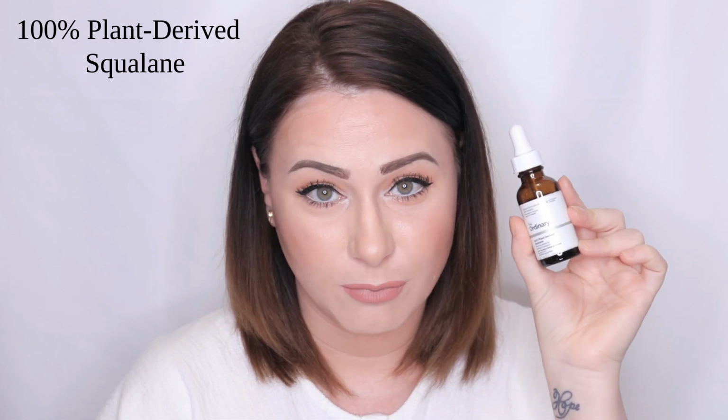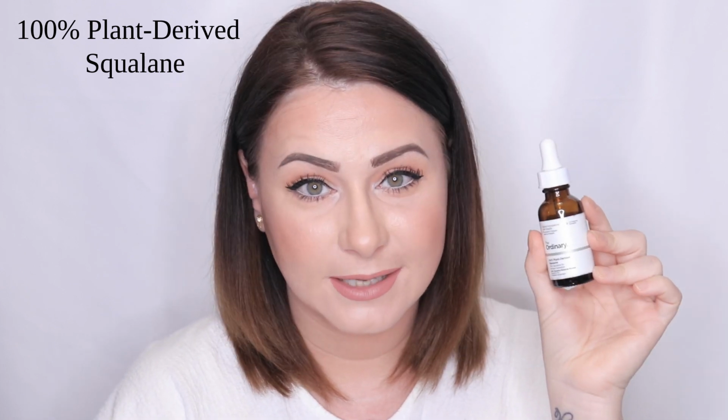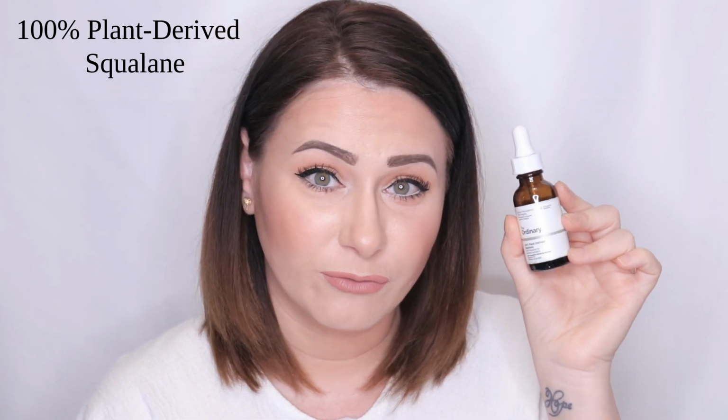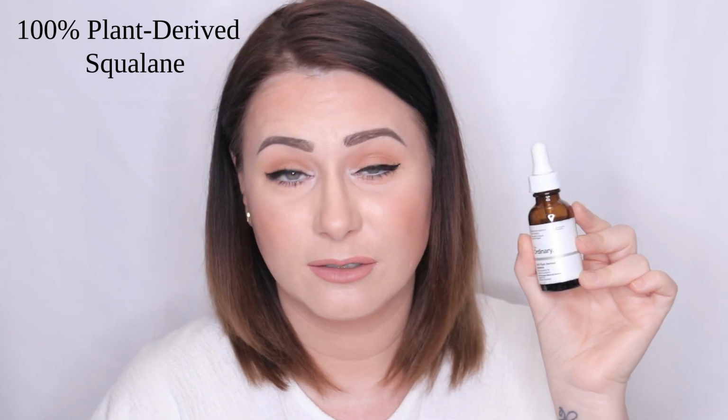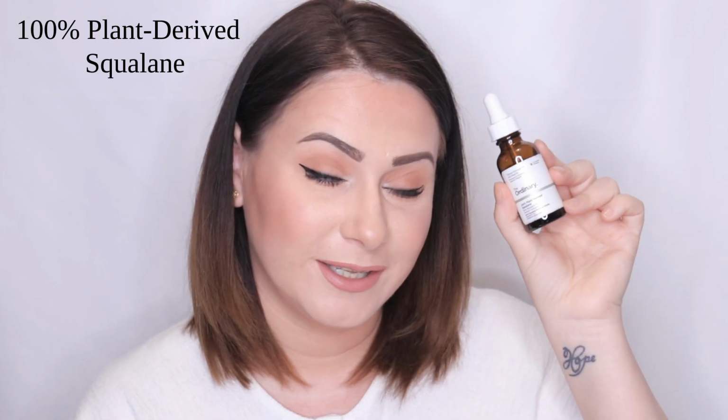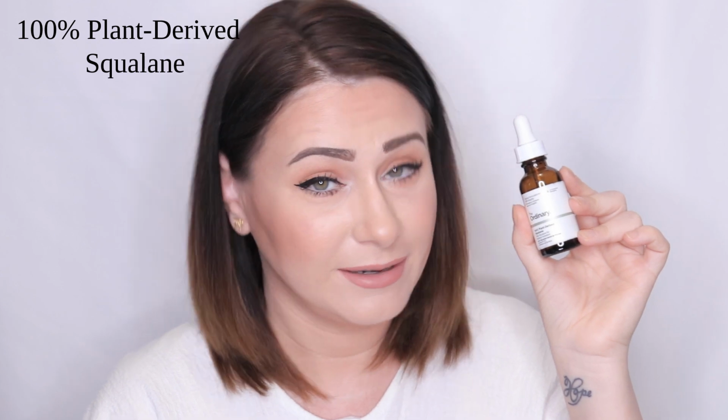The two oils I do have from the Ordinary though is the 100% Plant-Derived Squalane and the Amino Acids plus B5. So as you can see, they both come in this dark bottle because they're both sensitive to sunlight, so try to keep them away from sunshine. So squalane is a hydrocarbon that is naturally present in the skin and it prevents the loss of hydration, so obviously it's really good for you. It's not just an instant hydrator, but it also helps to prevent the loss of hydration. And another interesting thing is that you can use this on your hair as a heat protector.